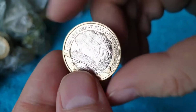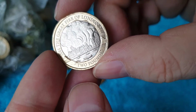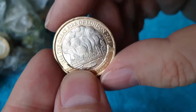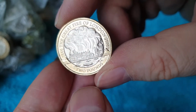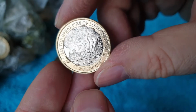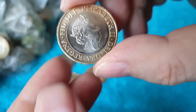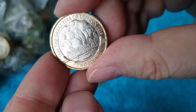And then on top of that, right next to it in the bag, the Great Fire of London. Now, I don't find as many of these as I do the Royal Navy coins. So this one, for me, is much more of a rarity. I like the design on this as well. This is obviously commemorating the Great Fire of London of 1666, in 2016. And yeah, I do love that coin. I like that design.